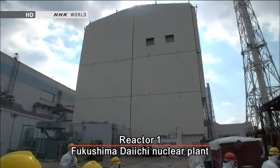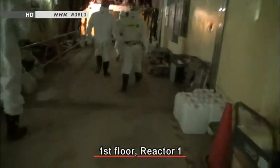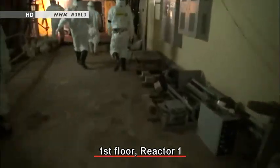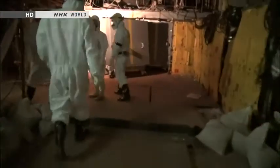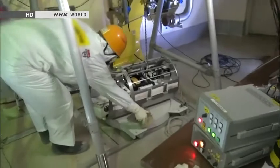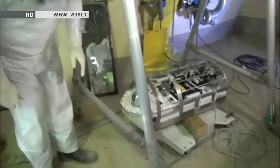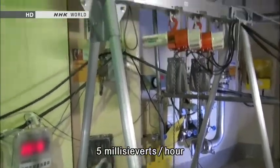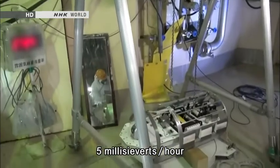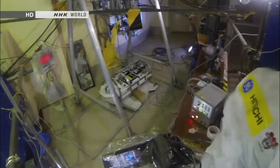In mid-November 2013, investigators entered the building housing Reactor 1. The structure is normally off-limits because of high radiation. They were finally about to begin. Even here, outside the concrete shield of the containment vessel, the radiation measures 5 millisieverts per hour. The team members who will position the boat can stay for just 15 minutes.